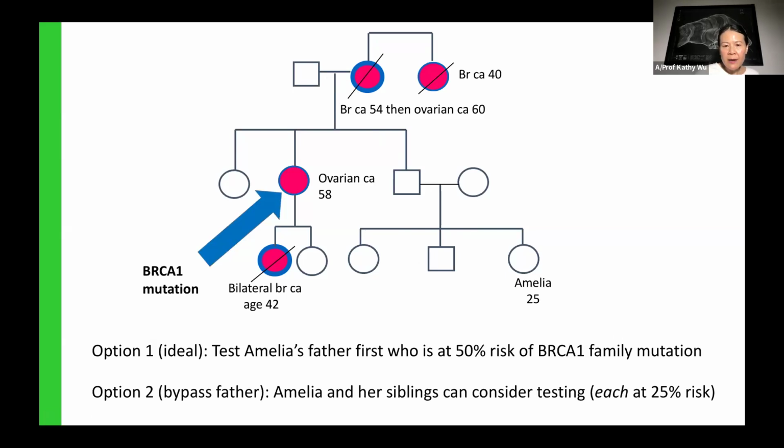So if that's the case, we can get around it, and we can bypass the dad and just go straight to the children. And in this scenario, we usually would counsel them that if they tested positive, then that will automatically declare their father's genetic status.